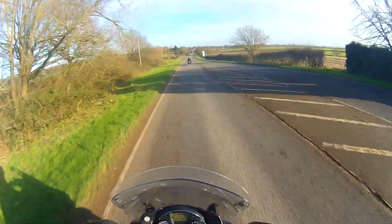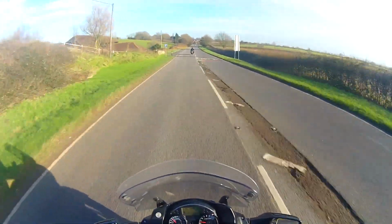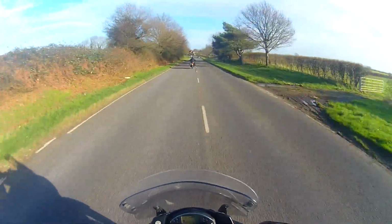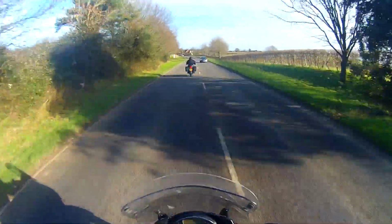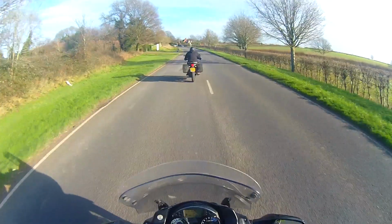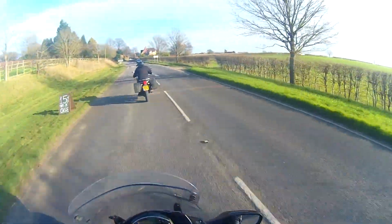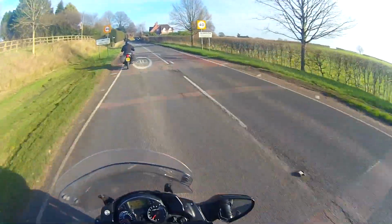Again, there we go, one vehicle in the distance, road bends around to the left. We've got a speed sign in the distance on the town sign, so that's either 30 or 40. So just leave off the throttle, let the bike slow down naturally, don't have to brake. So there we go, 40 mile an hour sign, town sign coming into the village of Dillington. Mirror checks, one vehicle behind in the distance, which is the one we just overtook.